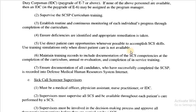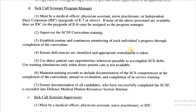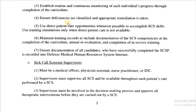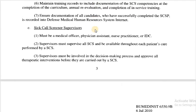And then what does that program manager do? They supervise the curriculum training. They establish and routinely monitor each person's curriculum. They look at deficiencies and maintain some training records. And they ensure documentation of all candidates is recorded into DMRS-I. Huh, I didn't know that gets recorded in DMRS-I, Defense Medical Human Resource System Internet. Interesting, fun things to learn.